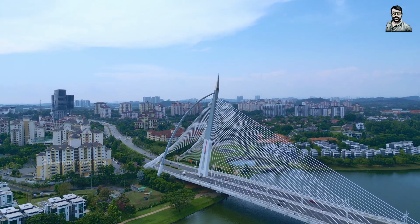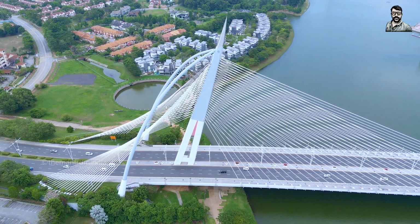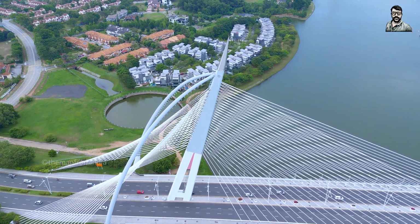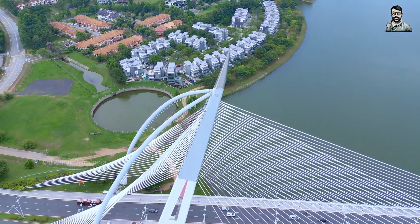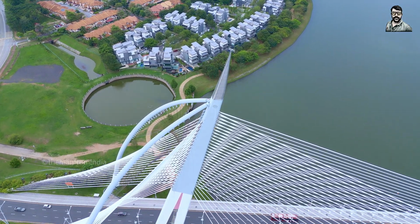From a distance, the bridge looks like a sailing ship, and when you're actually on the bridge looking west at the cables, it looks like the wind is blowing into a sail. The point of this bridge is the fact that it is designed to look like a cable-stayed bridge, allowing it to stand out from the other bridges.